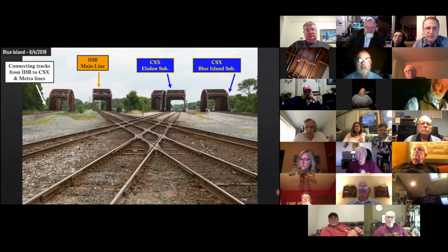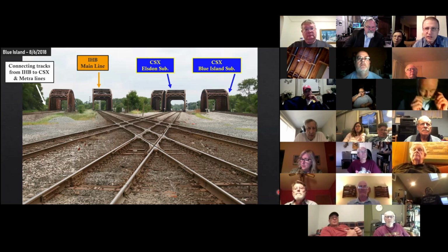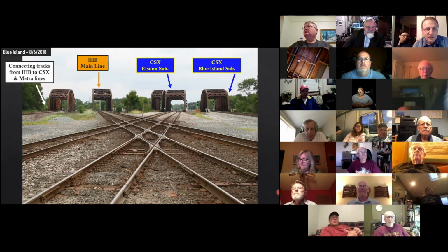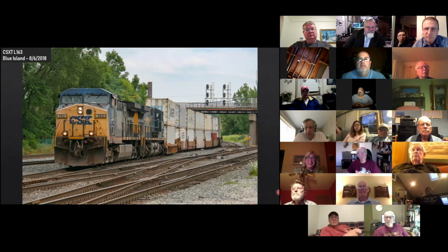Blue Island, a well-known location for all the rail lines that interact here and cross the Calumet-Sag channel. Right to left, you have CSX's Blue Island sub, CSX's Elsdon sub that they acquired from the CN a few years ago. That's the former Grand Trunk Western. You have the Indiana Harbor Belt main line that passes through. And then on the far left is a couple of connecting tracks between the IHB and either the CSX Elsdon sub or Metra's Rock Island district that passes overhead just behind there. So that's Metra's Rock Island district on the bridge in the background as we see a CSX train coming through.